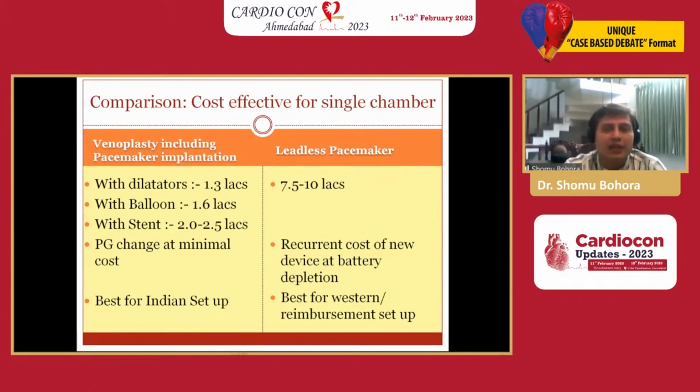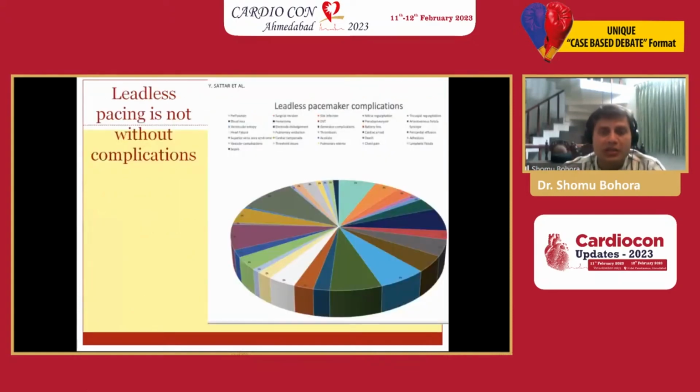Most important is cost effectiveness in the Indian scenario, where a venoplasty and a pacemaker implantation can be done as cheap as 1.3 lakhs, to a maximum of around 2.5 lakhs including a stent. And then the PG change cost, if the patient is there for the long term, is minimal, and that is best for the Indian setup, while a leadless pacemaker cost here itself is around 7.5 to 8.5 lakhs, and with implantation can go up to 12 lakhs. And the recurrent cost of a new device at battery depletion is important. But yes, it is best for a Western or reimbursement setup.